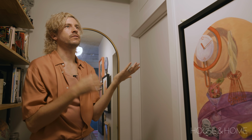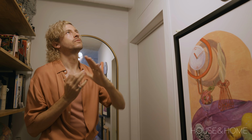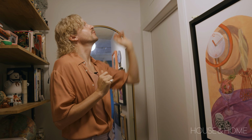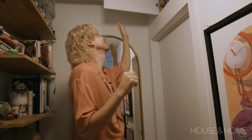So it was a loft space originally, so it was open above the bathroom and above the kitchen. And then when we built up in the kitchen, we had to close that wall to make sense. But I did not want to lose that storage space, so I got a little secret nook up there with props and all of the things.